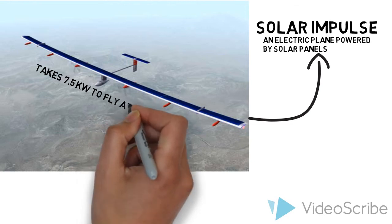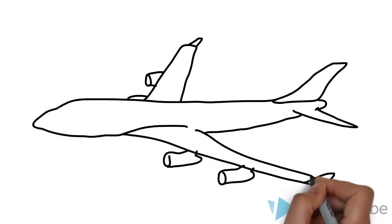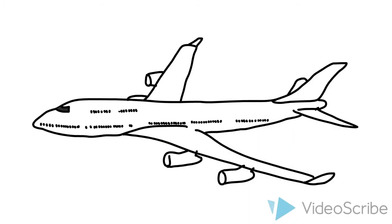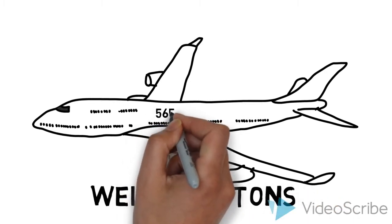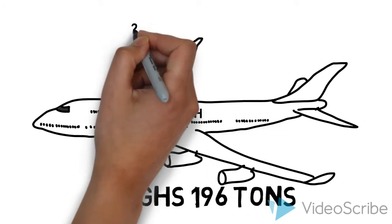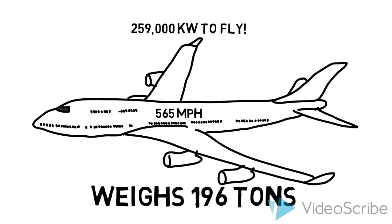Where the problems occur is if you wanted to power a passenger plane that weighs in at around 196 tons and is nearly 98 times the weight, not to mention that it flies 13 times the speed and is not nearly as aerodynamic. At the least, it would take 257,250 kilowatts, and that's not even including how much less aerodynamic it is, which would bring the wattage it would need up into the 259,000 kilowatt range.